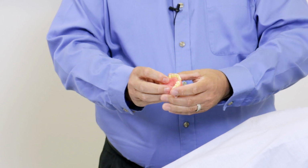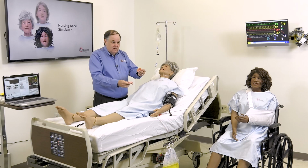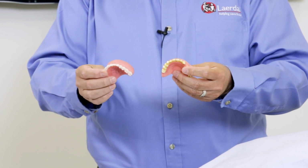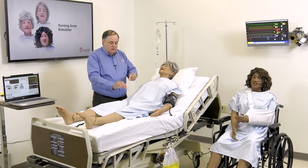The same component just slides in, positively locks into the upper palate, and you can switch them in and out. We see on occasion people doing airway maneuvers, and your learners may chip a tooth or damage it. So yes, they're absolutely replaceable. They are available as a replaceable part on our e-commerce site.